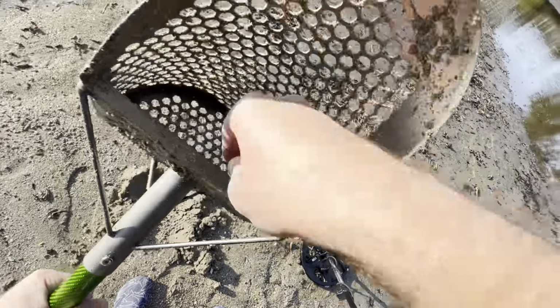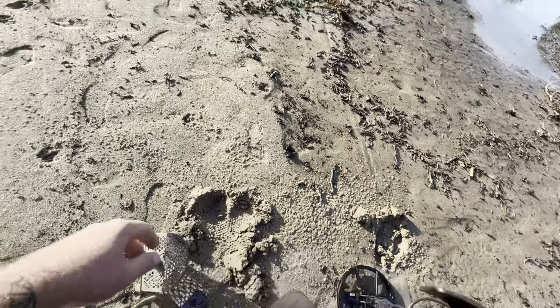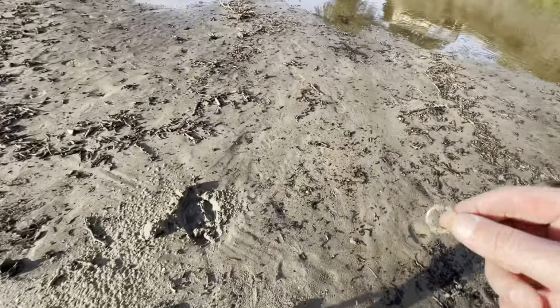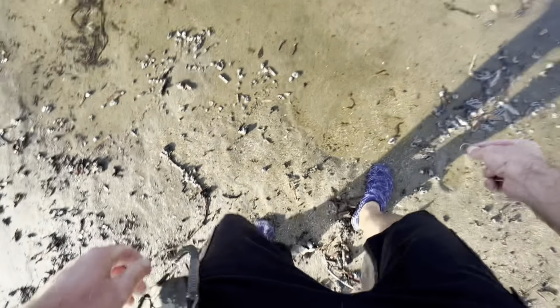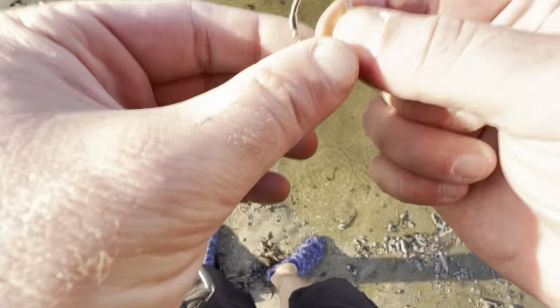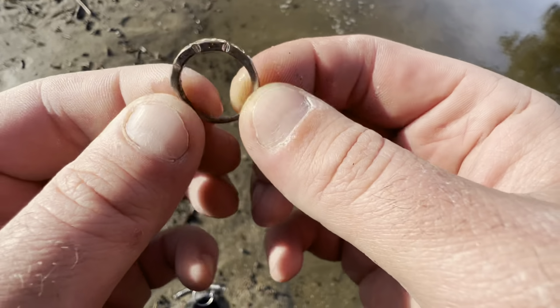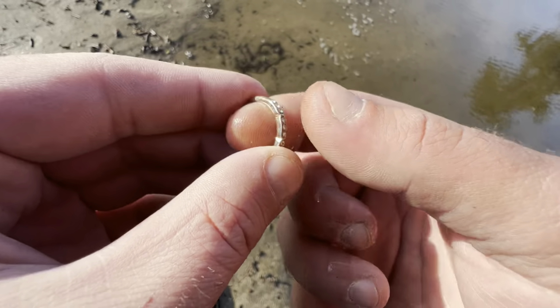Ring? Oh yeah, we got ring action. Ring ding dong. Ding ding. What are you? Little toe ring? No, it's got some stoners in it. Stoners. Yeah, you can see the copper poking through though. That's probably why it sounded exactly like a penny.